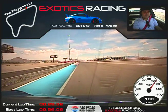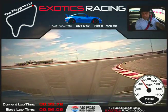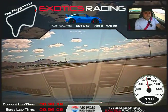Brake like you mean it. Downshift, ease off the brakes, ease off the brakes. Too much braking. Yes, sir. Too much this time. If you feel the ABS, it's too much. Squeeze it, yes. Unwind the wheel, open it up, use that whole track, keep left.